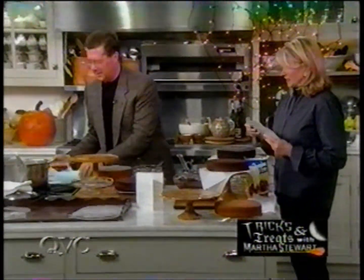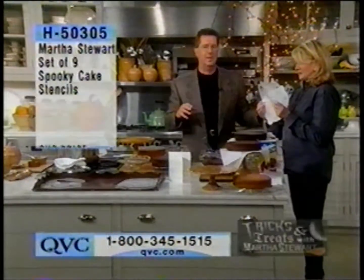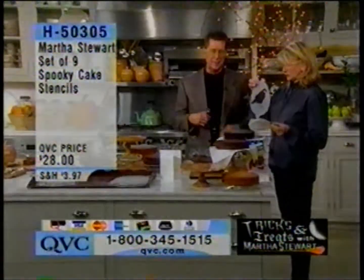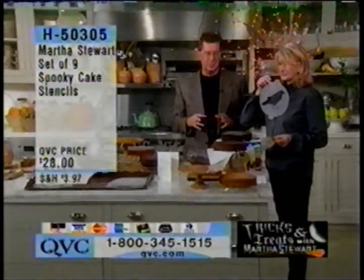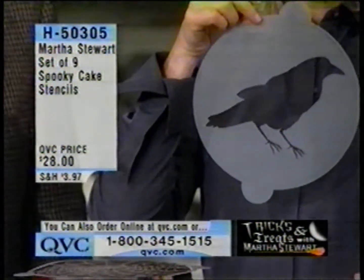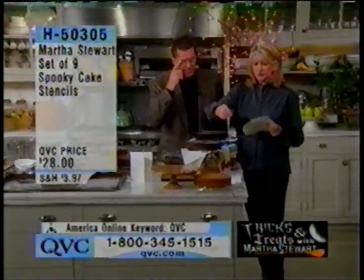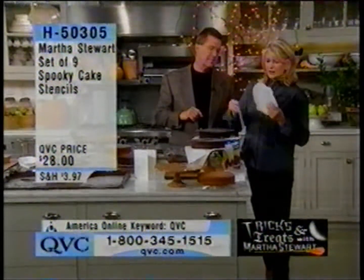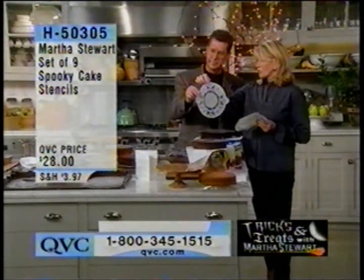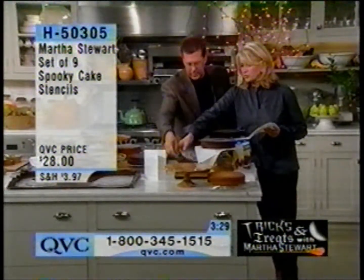Black spiders. Well, let's go into the spooky stencils, because every time Martha and I have gotten together up here in Westport, Connecticut at her studios, when we come to you live, we sell out of the stencils. And we give you 9 brand new ones, one of which is only available to you, the QVC viewer, and they're all coming at $28. That's a raven, right? Your scary bird again. And then you have, oh, I love this one, this delicate one, look at that, of all kinds of cats and bats. This will look so pretty on a chocolate cake.